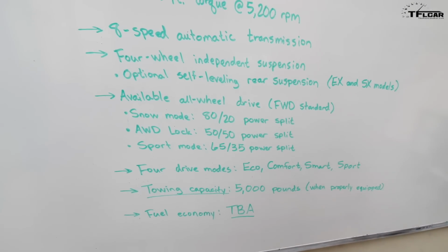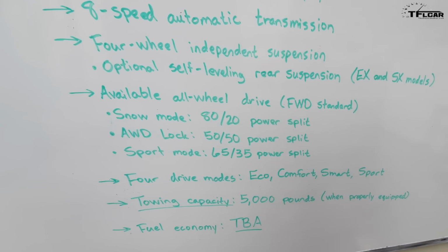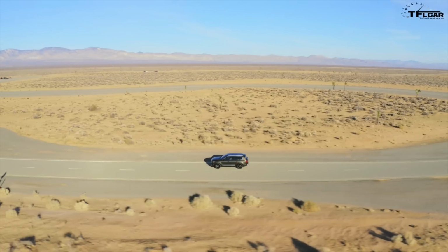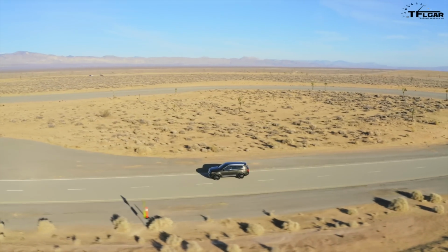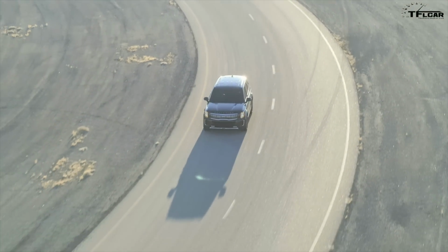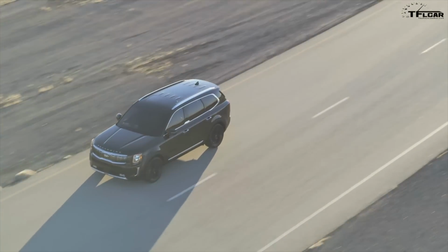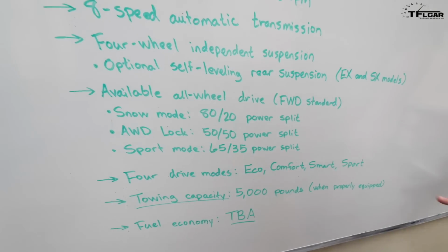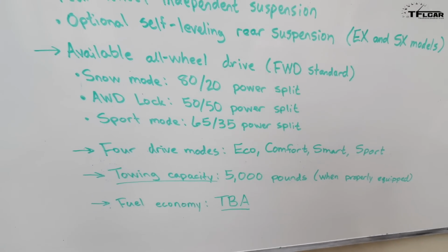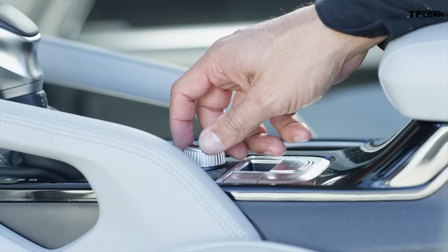There's a bunch of different driving modes that Kia has given the Telluride. There's a snow mode, which will send 80% of the power to the front wheels, 20% to the rear wheels. All-wheel drive lock, which will give you a 50-50 power split between the two axles. And then sport mode will still be front biased, 65% to the front axle and 35% to the rear axle. There's 4 different drive modes available: Eco, Comfort, Smart, and Sport. And of course, there's also an individual mode where you can customize these settings to your liking.